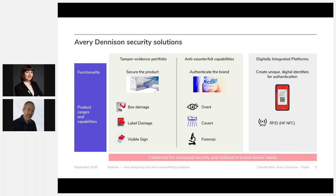So here we are looking into three different security solutions. The first one is the tamper-evident portfolio. Here we are talking about securing the product, making sure that no one else before the patient opened the package. Here we have three different options, which I will dive into later on: box damage, label damage, and visible sign.